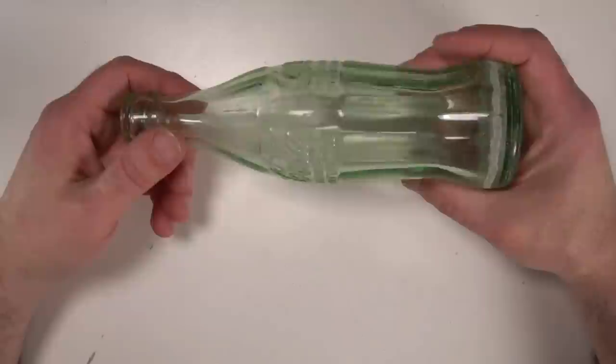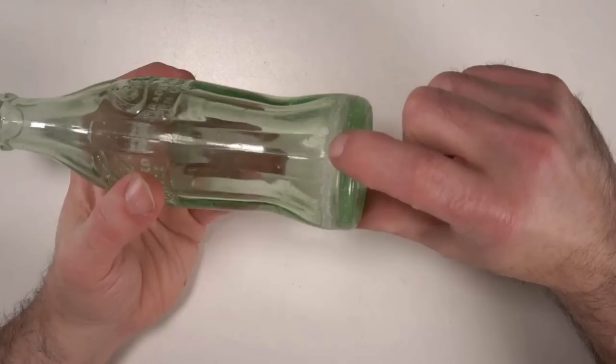Now, some things to think about when you're buying these bottles, too. You can see this ring here. That is caseware from this setting in a wooden case or a crate of some sort.